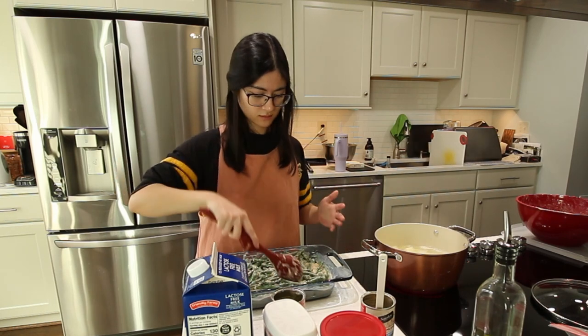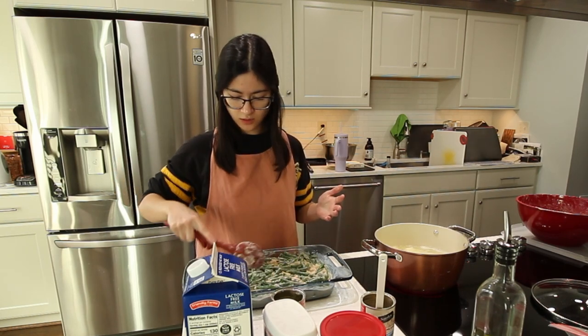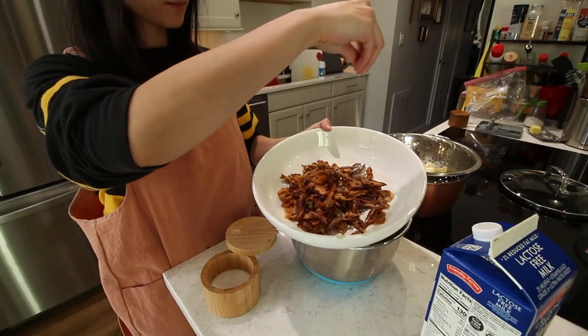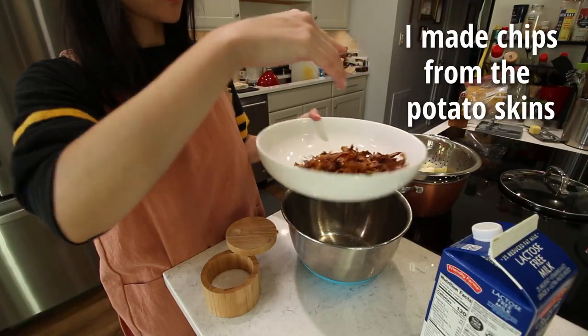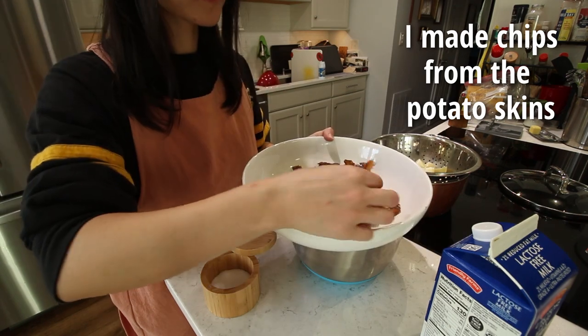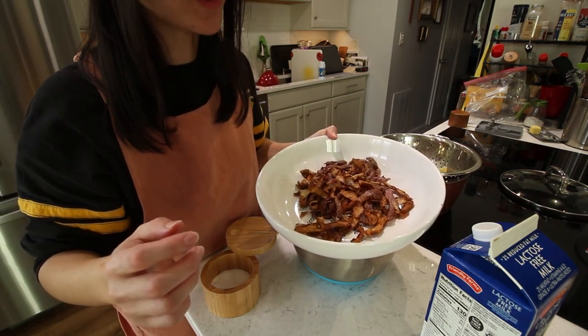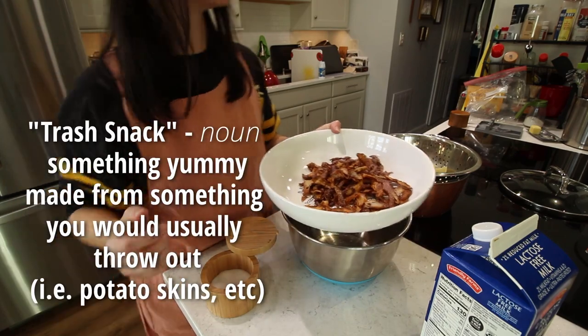Yeah, okay. And then tomorrow, before I bake it, I will put more onions on it. Oh, damn. What a great trash snack.